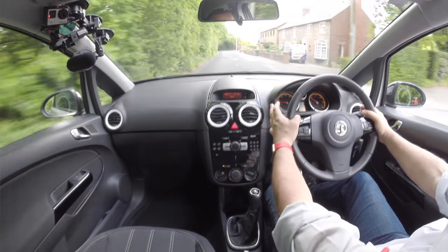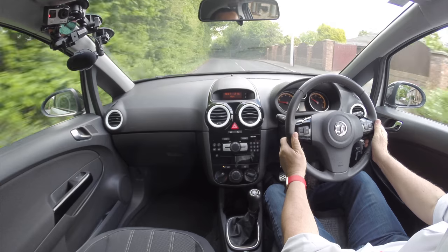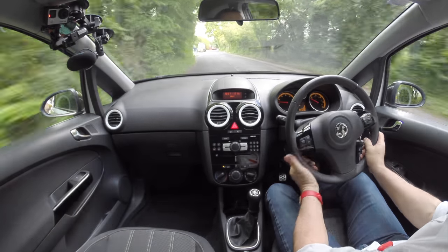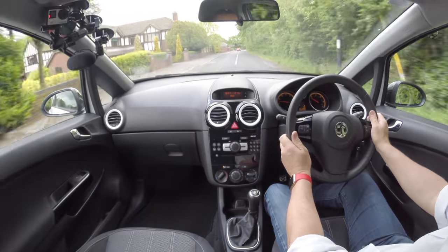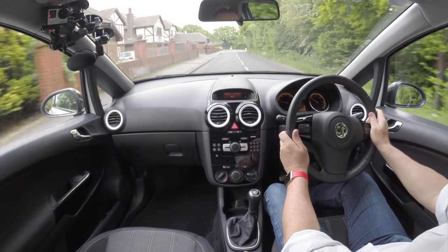You can see the indicators and the wiper stalks just above the steering wheel. You've also got a height and reach adjustable steering wheel there. Nice clear instrumentation.